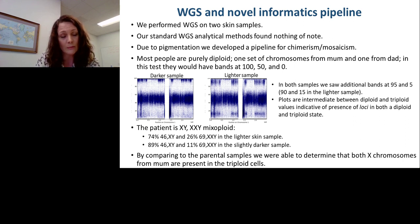We performed whole genome sequencing on 2 skin samples from the light and dark skin, and our standard methods didn't find anything. But because of that hyperpigmentation, we had started to develop a pipeline that would help us look for chimerisms or mosaicism. Most people are diploid, 1 set of chromosomes from mum and 1 from dad.